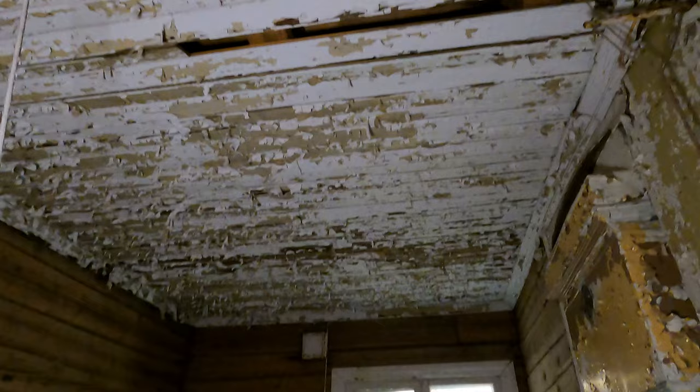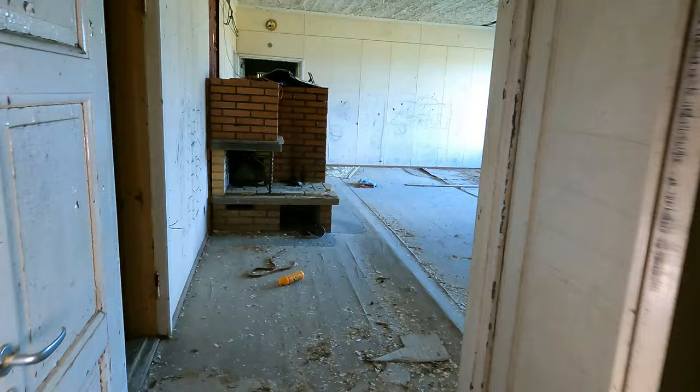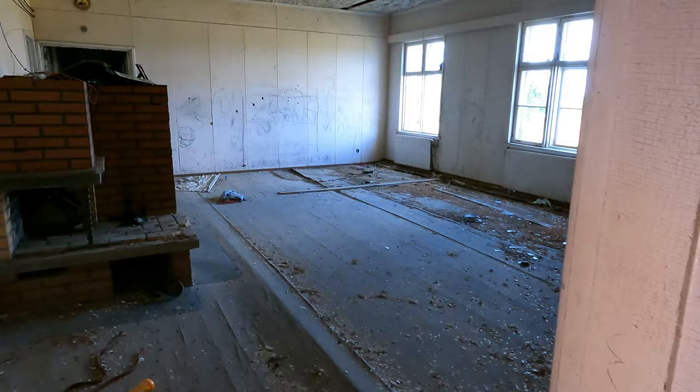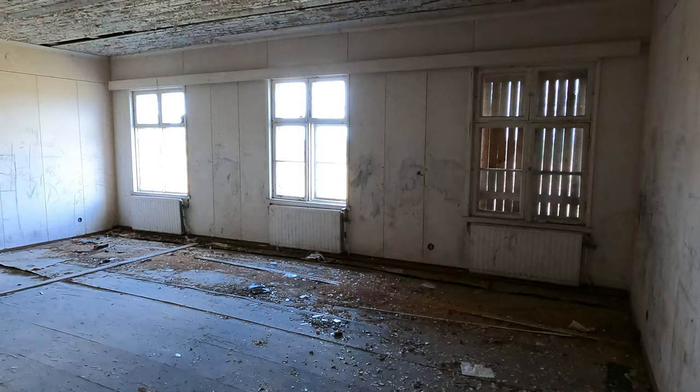Another room, raining paint. Fireplace. The paint leaves the fireplace very easily because it's metal, and metal doesn't hold the paint so well. There's a fireplace there. It's windy inside here, a little bit. There's no windows.